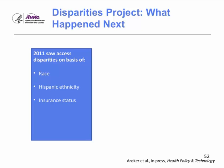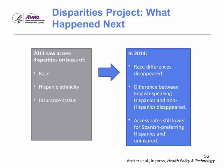In 2011, as I mentioned, we saw fairly large disparities on the basis of race, Hispanic ethnicity, and insurance status. By 2014, when we reran very similar analyses, the race-based difference completely disappeared in who was using the portal. Blacks were just as likely as whites to use the portal. The difference between Hispanics who felt fluent in English and non-Hispanics completely disappeared. Again, they became just as likely to use the patient portal.